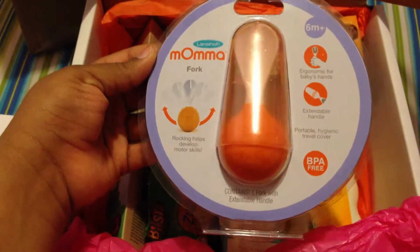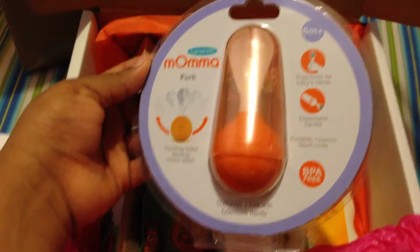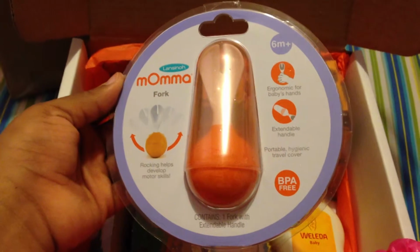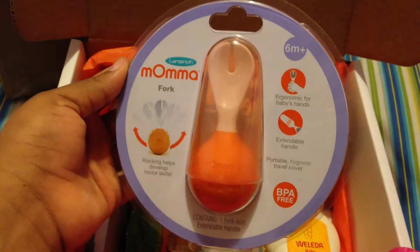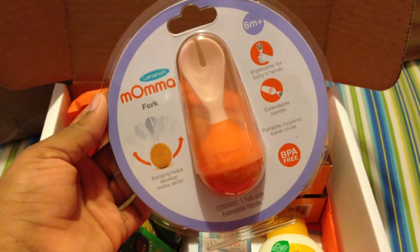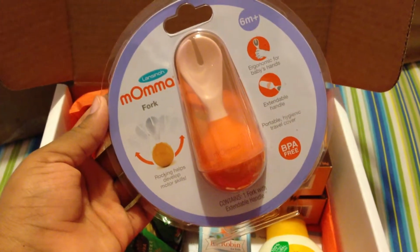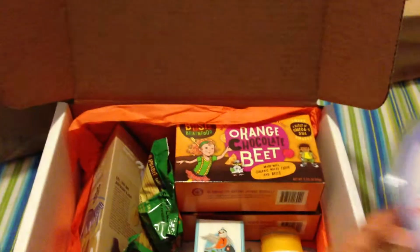Goodies. The first thing I have is a Mama fork. This would be the second fork I have now. Not from Lalaalu, I actually bought it myself in a clearance. So it's nice to have a second one, just in case I want to leave one at her grandmother's house. This isn't the first time they've sent out a Lancino Mama product. The product I got in the first box was the sippy cup, and my daughter loves the sippy cup.